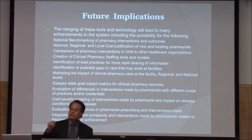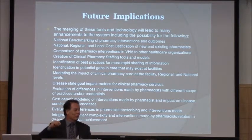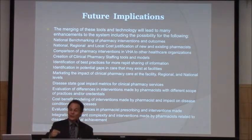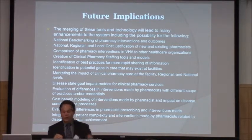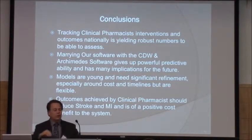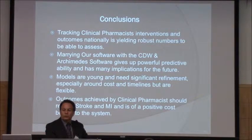We also have situations where pharmacists, for example, get a patient to goal and they keep them in their panel. We don't want them to do that. We want them to kick them out of the panel so they can take a new patient. Through these tools, we're able to identify things like that. So I hope that this has been at least a little bit enlightening in terms of where we're going on measuring clinical pharmacist outcomes, and I'll turn it back over to Rebecca.